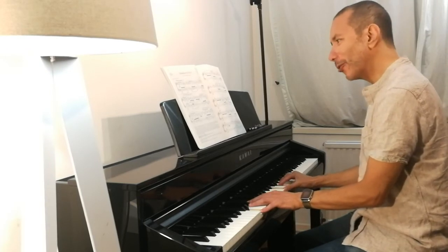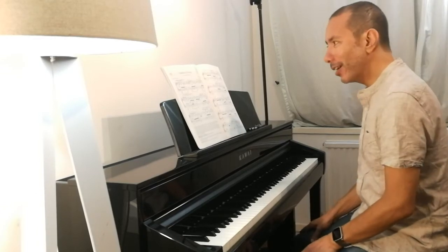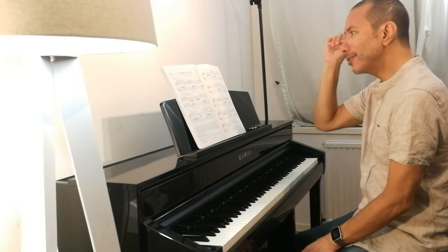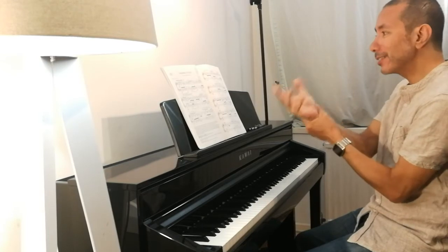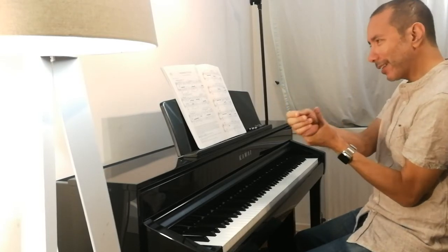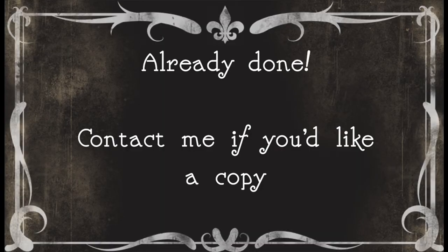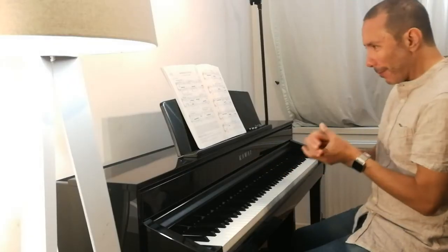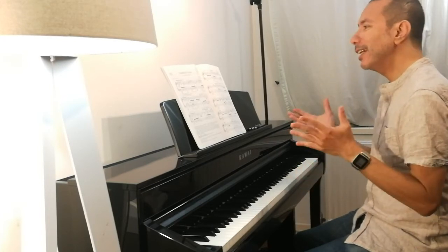Very, very jazzy chords. By the way, I do recommend, if you are able to, go through it and work out what the harmonies are. I almost made a lead sheet, which is basically just the tune and the chords. In fact, I might still do that and make it available for people, because I think it's a really important way to understand what's going on in this piece.